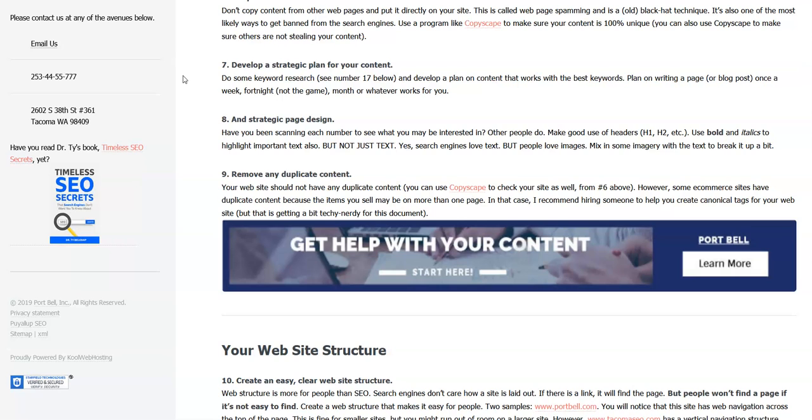Canonical pages is basically when you have duplicate content, you can tell the search engines, yeah, there's 5 pages that have the same information, but this one page is the one I want the search engine to pay attention to. That can be very important for e-commerce sites when you don't just have a standard HTML or standard PHP page, when it's dynamically creating the content. And again, I highly recommend that you hire someone to help you with that because it can get really techie nerdy real quick when you have e-commerce sites.